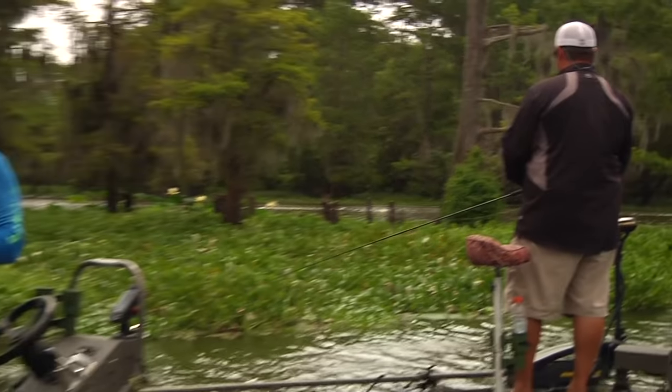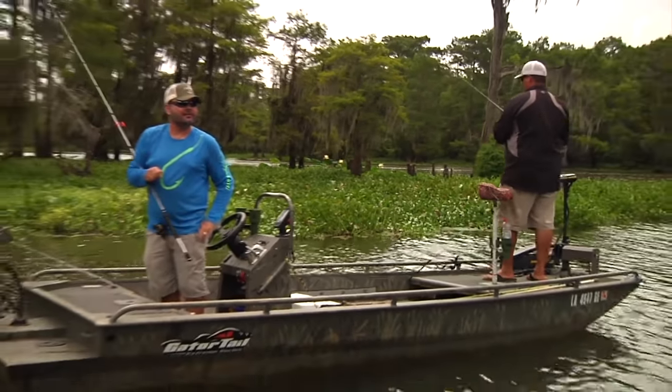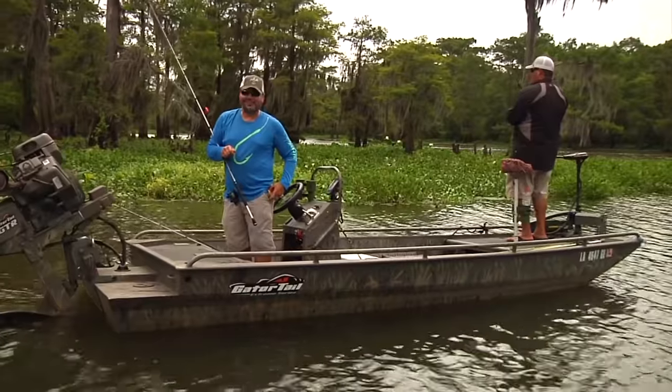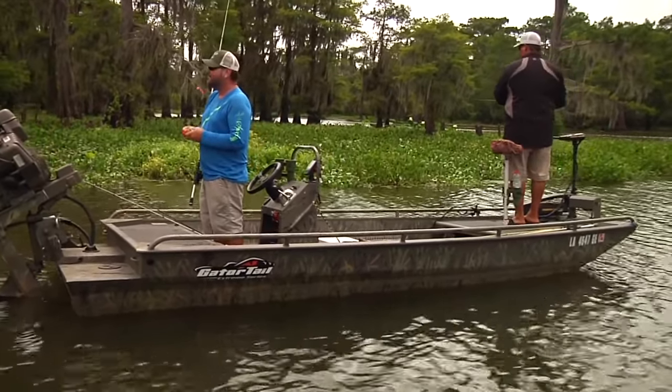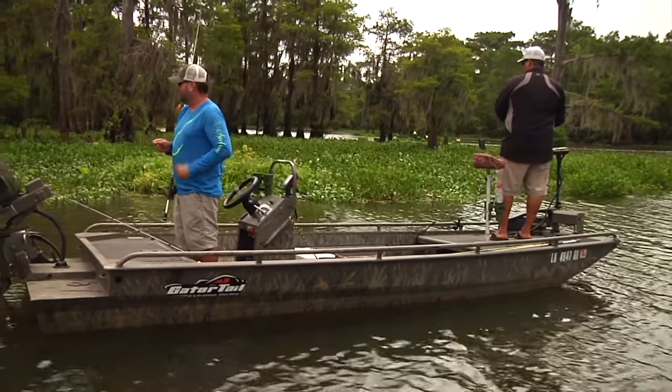I just wish I had a dollar for every gator tail I've seen today. I mean, we have not seen anything but gator tails on every boat that's passed us today.